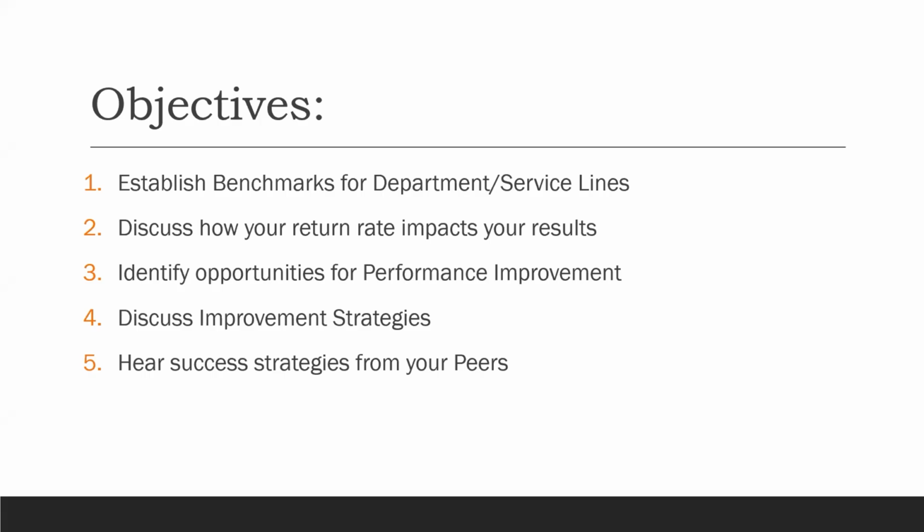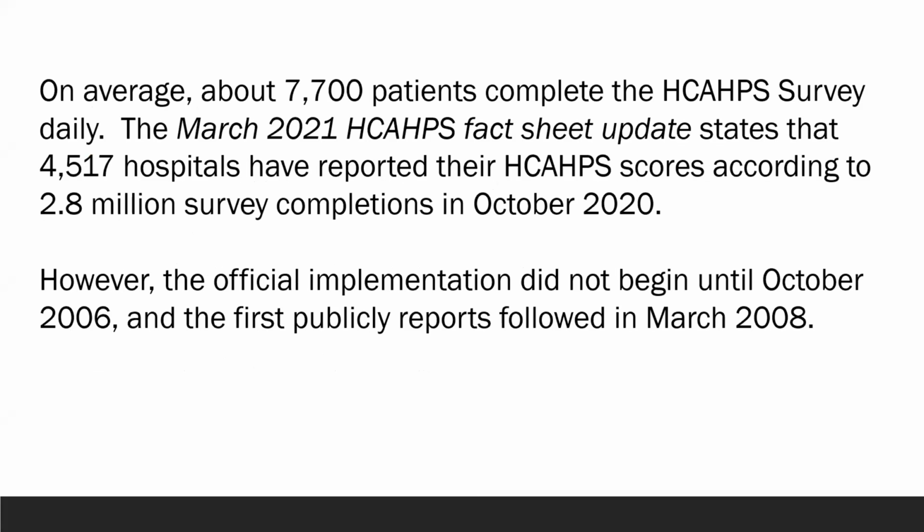So our objectives for today, we hope to cover, is establishing benchmarks for your departments or your service lines, discuss how your return rates impact your results, identify opportunities for process and performance improvement, and discuss improvement strategies. And as I said, hopefully have some pretty good discussion at the end to talk about what our peers are doing, because there's nothing better than those stories from the field of what everyone else is doing and getting their return rates up.